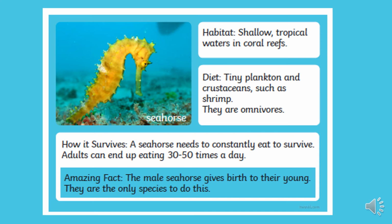Now, similar to our octopus, this is also broken up into habitat, diet, how it survives, and an amazing fact. So I'd like you to pause the screen, pause the video, and I'd like you to read through the fact file, and then I'm going to read through it for you.